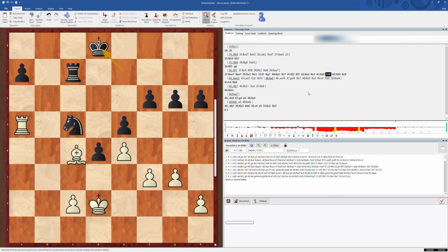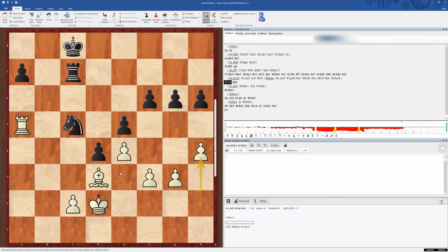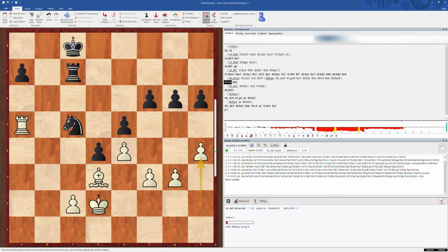Okay, let's just get back to the game. I could spend an hour on this position. It's a very instructive position. A lot can be learned from this position, but I don't really want to spend an hour on it. I don't have time in this video to spend an hour on it, let's put it that way. I probably will spend an hour on it after the video.